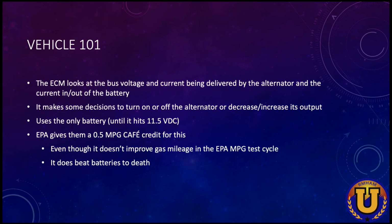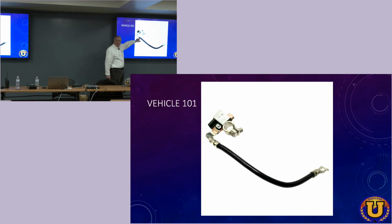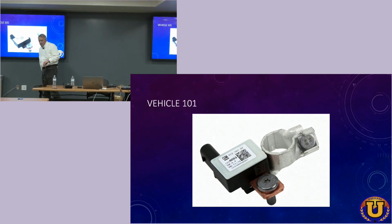Yeah, absolutely. Yeah, no, it's crazy. And if you look at your battery on the negative terminal and you see something that looks like this, that's the state of charge sensor for the battery, right? Sometimes you'll see them here. Sometimes they'll be on the negative lead. GM occasionally on some of its cars puts it on the negative lead. It's a circular Hall sensor. A close-up of one of the GM ones that goes onto the negative terminal looks like this, with a GM part number on it.